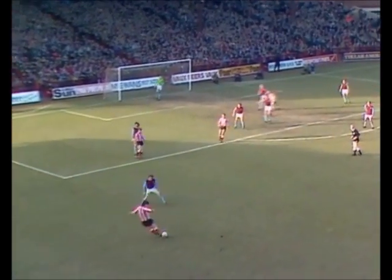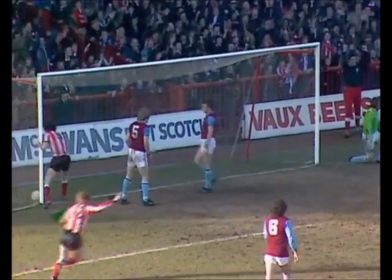This is Arnott. Hinnigan's come up there. He scored! Joe Hinnigan's first goal for Sunderland pulls them back into this game.